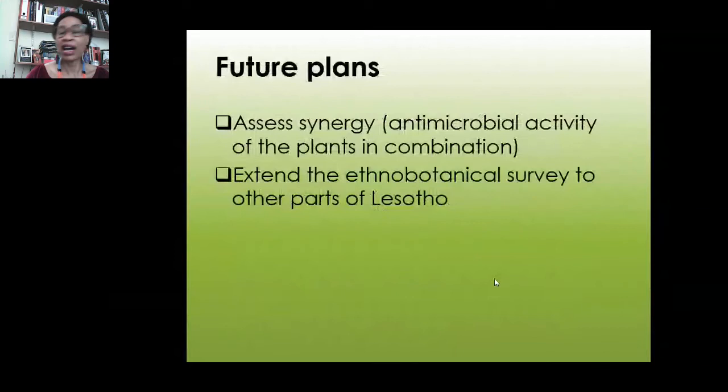RTIs. And going forward, there is need to assess the antibacterial activity of the plants in combination, and see if we observe the same activity or even a better MIC. And also there is need to extend the survey to other parts of the country to see if we still have a similar pattern as compared to the Maseru district.